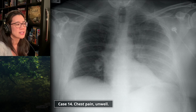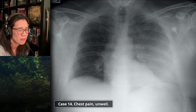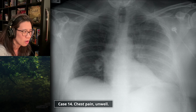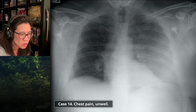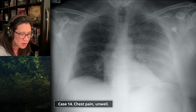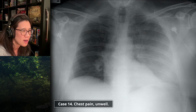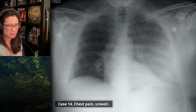Okay. There's increased density of the left hemithorax compared to the right side, with relative preservation of the lung volumes. I'd have to say it's technically not a great X-ray. The patient is rotated, and it's somewhat underexposed on the left side. I don't think there are any effusions. I don't think there's a pneumothorax, and I think the heart size and cardiomediastinal contours are within normal limits. So unilateral increased density. I can't convincingly see an air bronchogram.